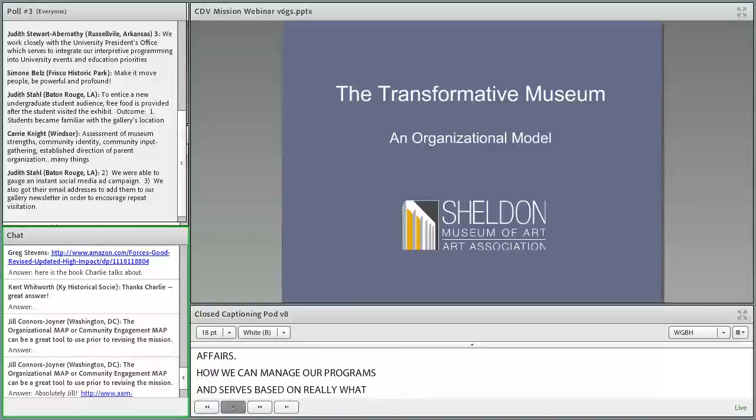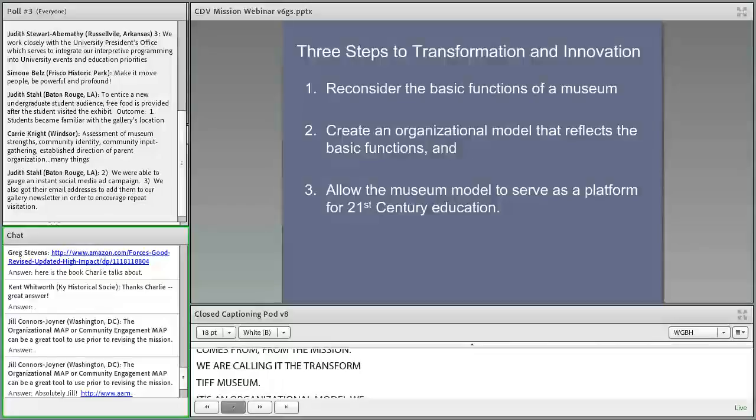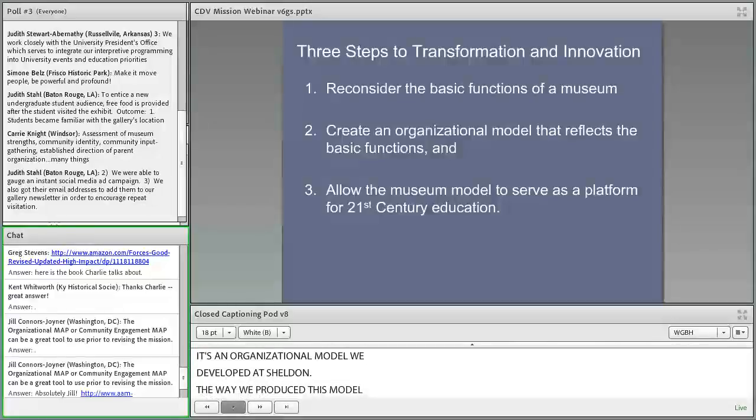And we're calling it the Transformative Museum. And it's an organizational model that we have developed at Sheldon. And the way we produce this model is to go really back to the very basics of what a museum does, and then figure out how do we transform it from that.